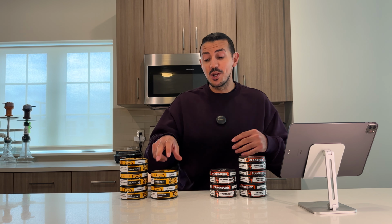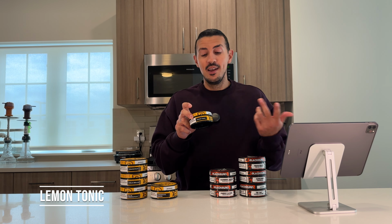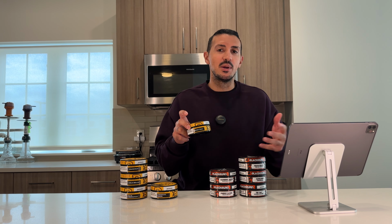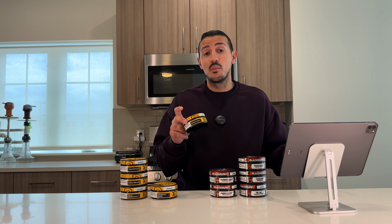All right, the next flavor we're gonna talk about is lemon tonic, and lemon tonic was one I was really excited to try. I really like lemon flavors, so I was like, okay, I really hope this is a bitter lemon because I've never had bitter lemon in a shisha. And sure enough, lemon tonic was a bitter lemon.